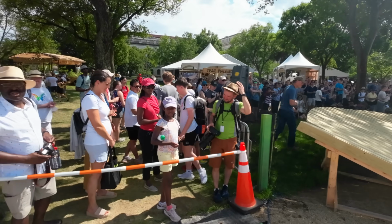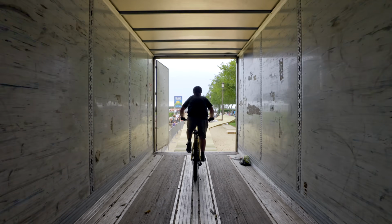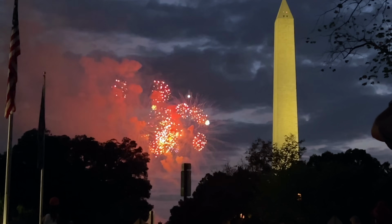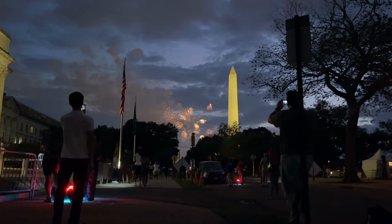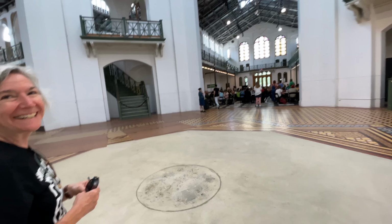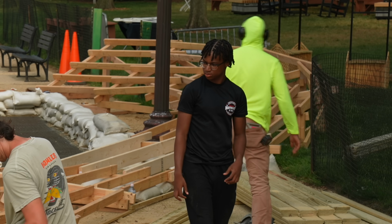Thanks everyone, thank you for coming. This really was an honor to get to be a part of such a cool event. I don't know if anything will ever top building a bike trail by the Washington Monument and President's backyard. It was truly an amazing experience, and I just really want to say thank you to all of those involved in making the Smithsonian Folklife Festival happen every year and helping me be a part of it.